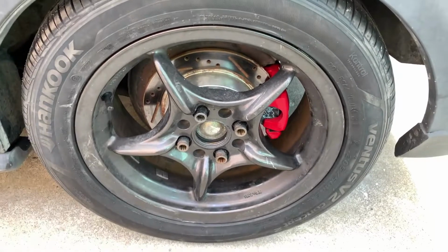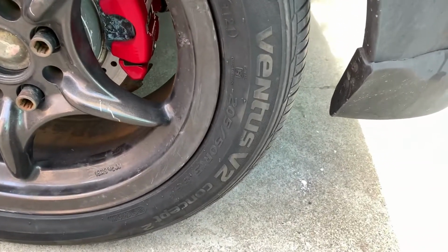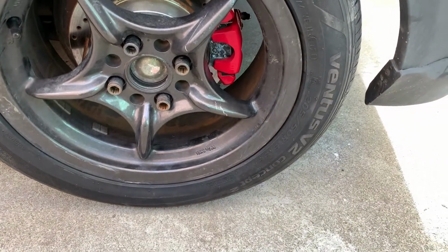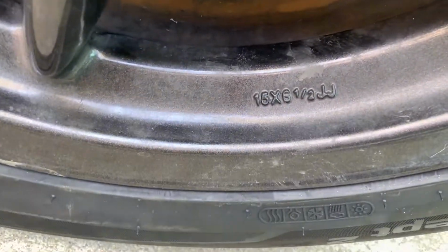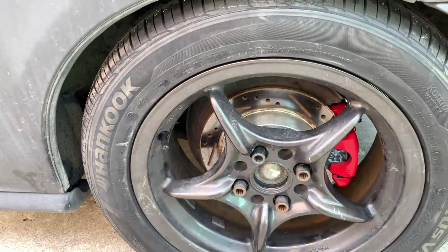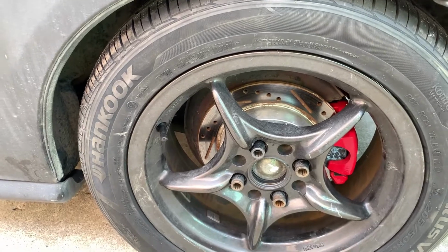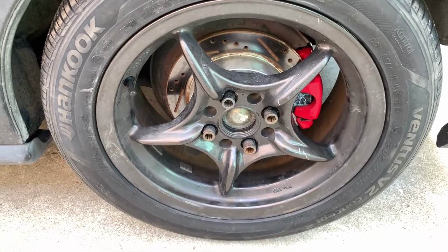All right, so what I decided on were these Hankooks. It's the Ventus V2 concept, and the size on these are the 205 50 15s. The rims are right there, 15 by 6.5, so they're able to fit a 205. Now I just drove it around and back home from yesterday, and what I can tell you guys is it makes a big difference.